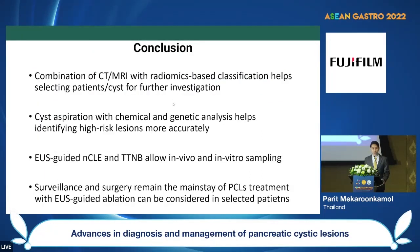So in conclusion, the combination of CT and MRI with radiomics-based classification helps us select which patients or which cysts need further investigation. Cyst aspiration can give you invaluable information, including chemical and genetic analysis. And once we know which cyst is high risk, we can discuss with the patient whether any adjunct therapy or adjunct diagnostic modality, including confocal, biopsy or ablative therapy, is warranted.